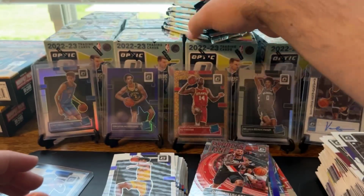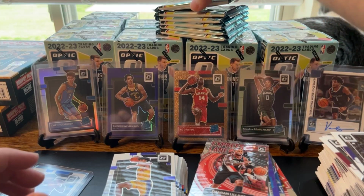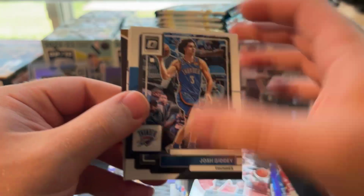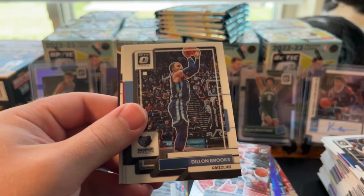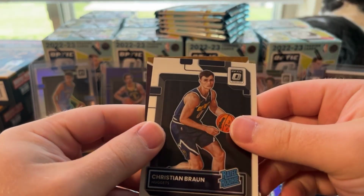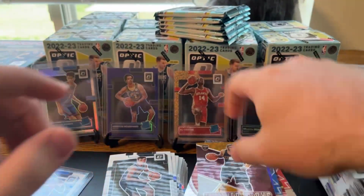All right, blaster number 9. After this is going to be halfway. Josh Giddey, Dylan Brooks, Kenyon Martin Jr., Christian Braun, and Kyrie Irving.